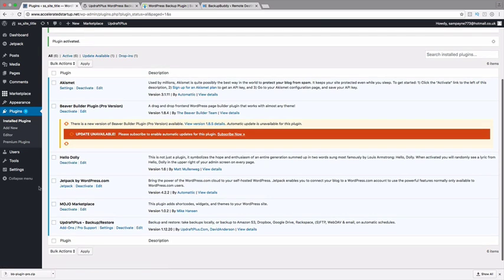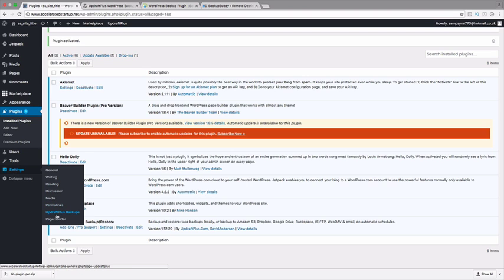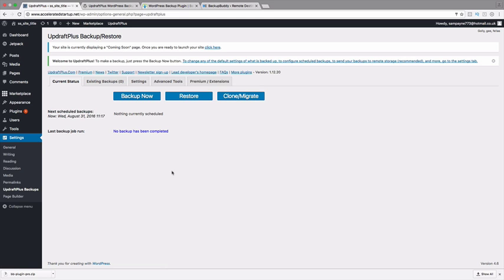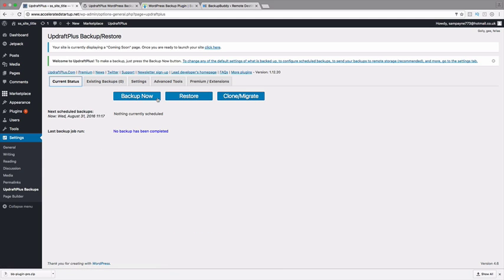Now, where is it? Here. Okay. If you want to find this, guys, this is Updraft backup and restore, that's cool. Updraft Plus backups are there in settings. Now, when we come onto this, guys, you can set it up so it goes to Dropbox folders. You can set it up to any of these places, so it sends it to any of these locations that you've got set up. You can also back up, restore, or clone.